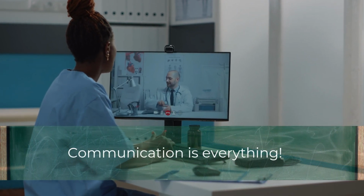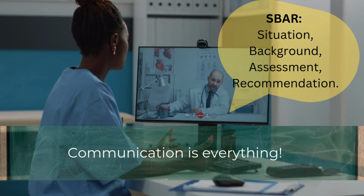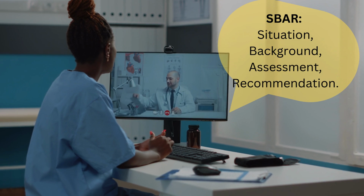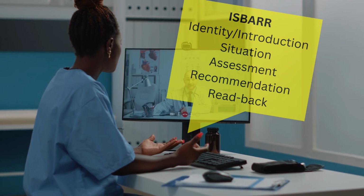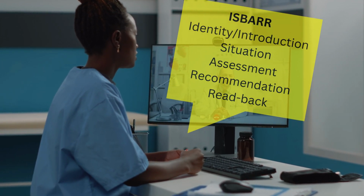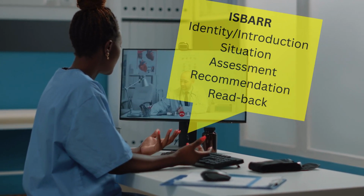SBAR and ISBAR are your secret weapons for clear communication. Whether it's a handoff report that you're giving to another nurse or a call to a physician, these frameworks keep everyone on the same page. You're basically just talking it out. ISBAR takes SBAR up a notch. This is where you're going to include information like your identity or introduction of yourself. You're sharing the situation, you're giving background information, your assessment, your recommendation, and read it back.